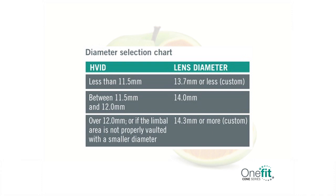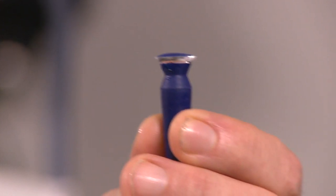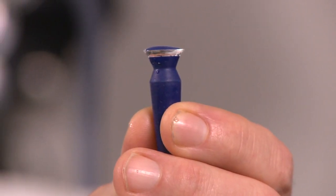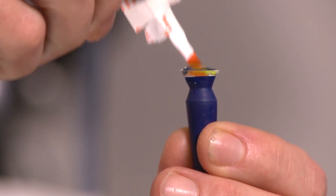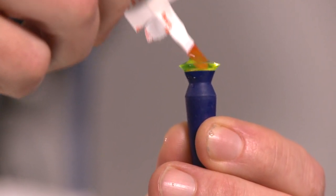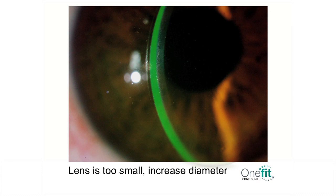For the base curve, select your initial trial lens 0.3 millimeters steeper than the flat K you have measured. Fill the bowl of the lens with non-preserved saline solution tinted with fluorescein. Apply the lens by using a plunger for scleral lenses. Once the lens is on the eye, quickly evaluate if the lens is centered and if it covers the cornea well. If the lens is too small, Onefit is available in larger diameter up to 14.9 millimeter.